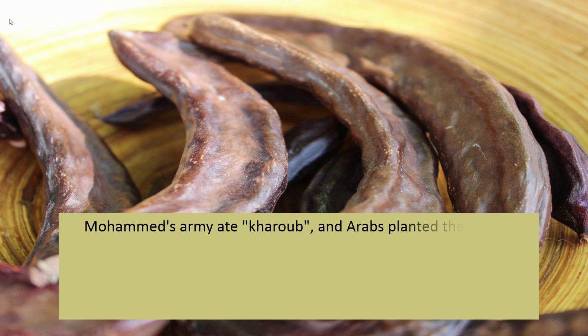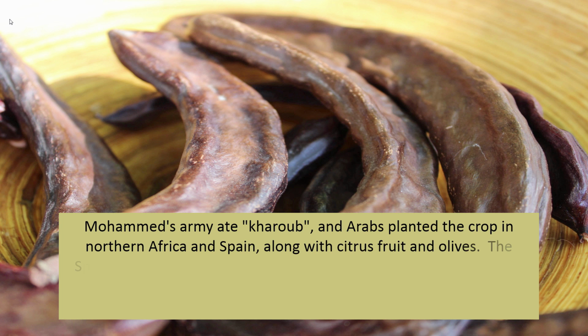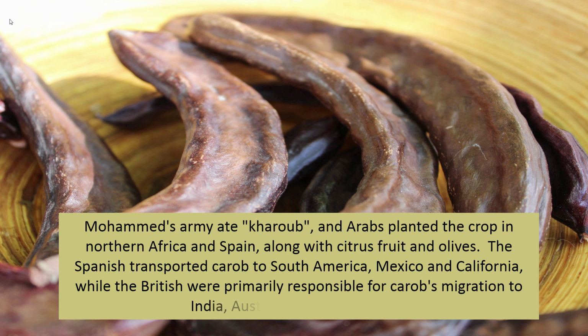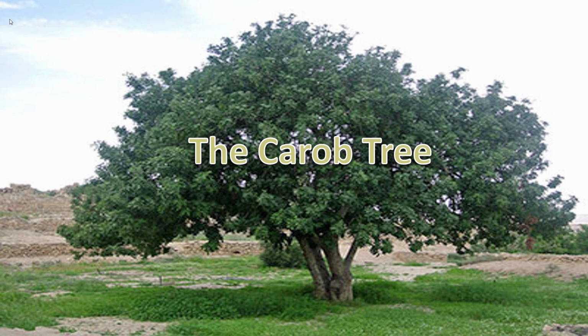Muhammad's army ate carob, and Arabs planted the crop in northern Africa and Spain, along with citrus fruit and olives. The Spanish transported carob to South America, Mexico, and California, while the British were primarily responsible for carob's migration to India, Australia, and South Africa. The carob tree.